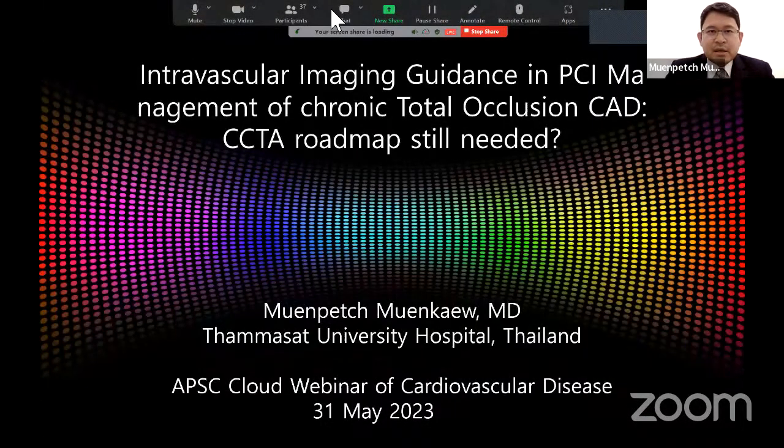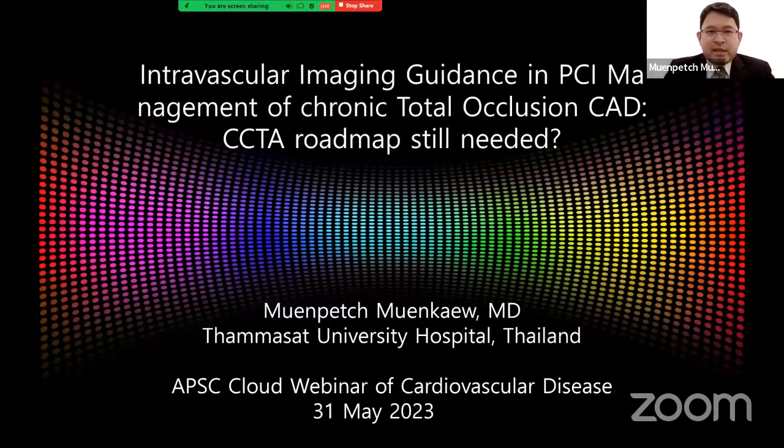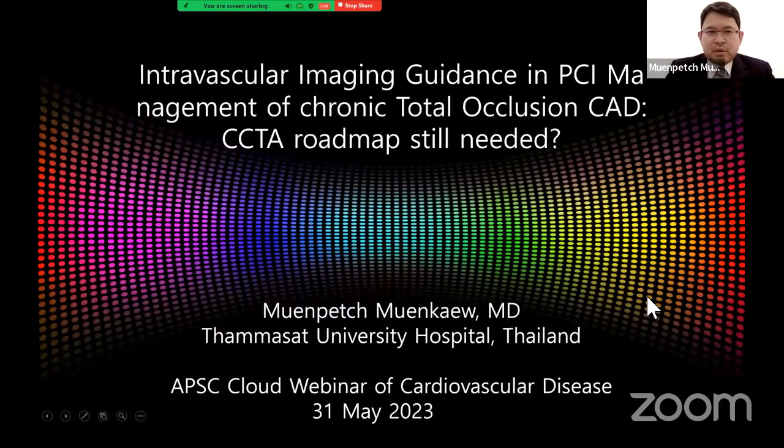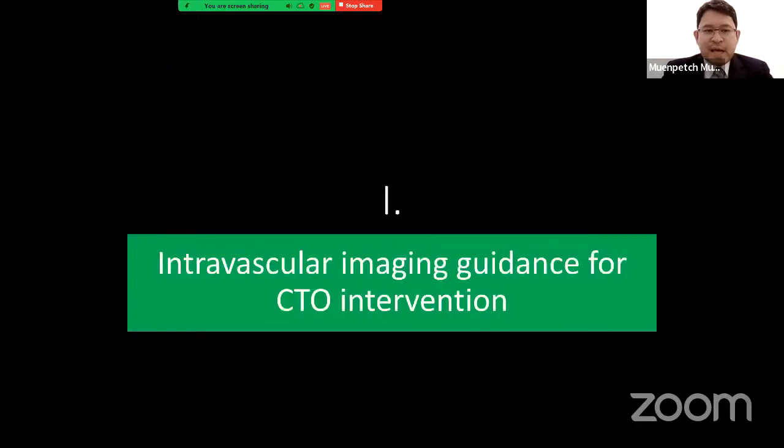So my topic is intravascular imaging guidance in the PCI management of CTO, and is coronary CTA roadmap still needed? I will divide my talk into two parts: the role of intravascular imaging in CTO intervention, and the role of coronary CTA. So first part is intravascular imaging guidance.